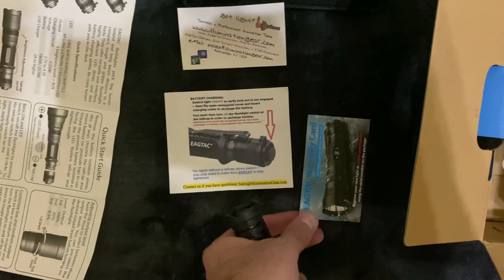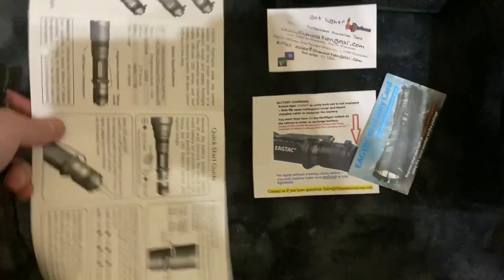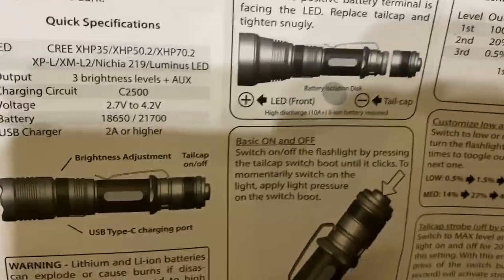I bought this from Illumination Gear. Feel free to head over. They right now are the only ones that appear to have this light in stock. I don't see it from any of the other EagleTac producers.